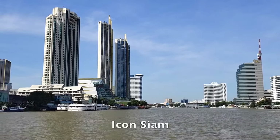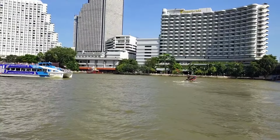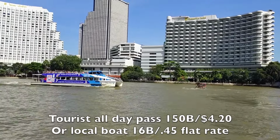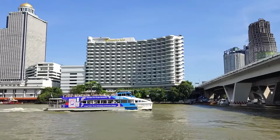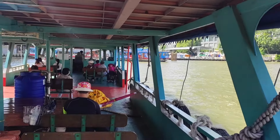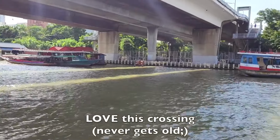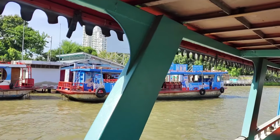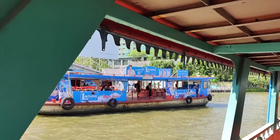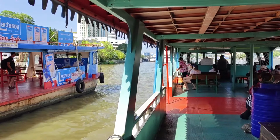And that, of course, is Icon Siam. Might also be having a closer look at Icon Siam later. Tourist boat there. See, you could pay 150 baht for that. Or just get the orange flag one. He'll probably dock up next to this one and we'll have to walk across or walk through. Yeah, no problem.